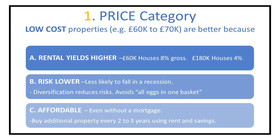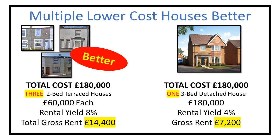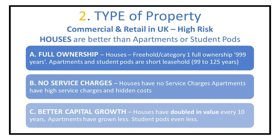The message from this slide is that low-cost properties are better for investment, and the best price point is between £60,000 to £70,000. You should not pay more than £80,000 for investment property. Now, many investors do have higher budgets, for example £180,000, in which case it would be better to buy 3 low-cost properties than 1 expensive property.